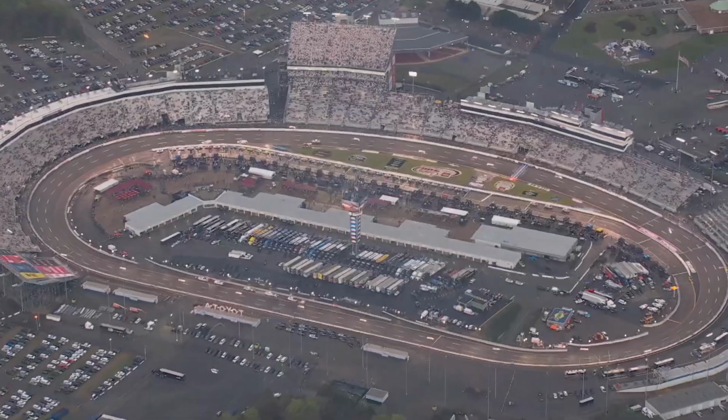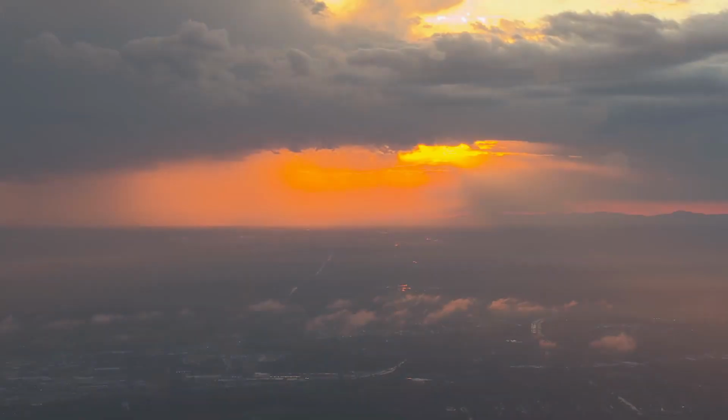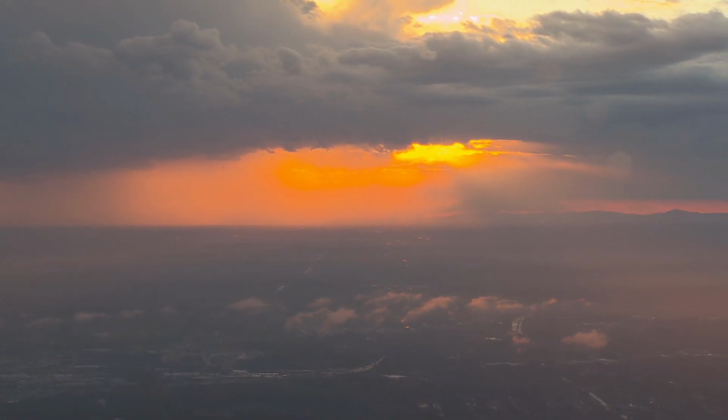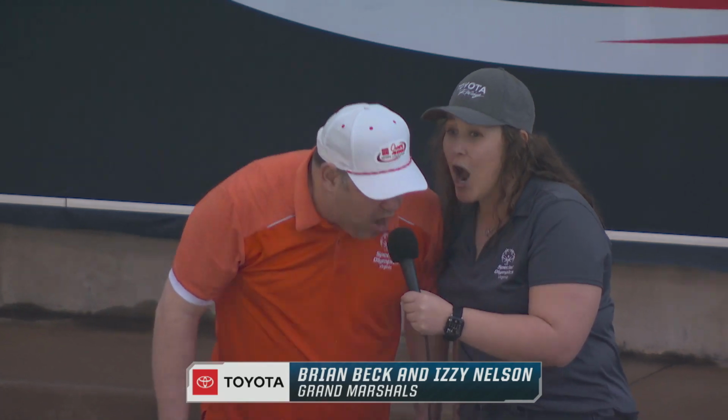Welcome back to the Toyota Owners 400 from Richmond on Fox. There's about a 40-minute hole in the clouds here, so taking advantage of a little bit of sunshine, what's left of it, and a track that is almost dry. Drivers, start your engines!